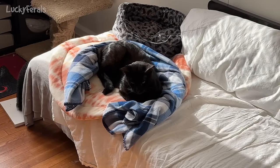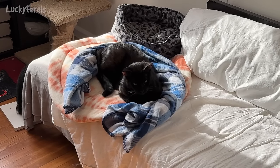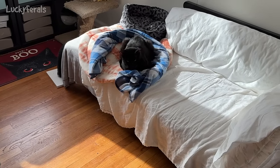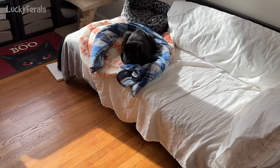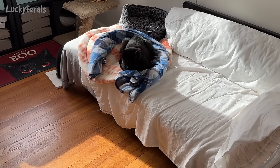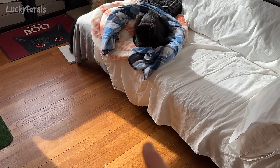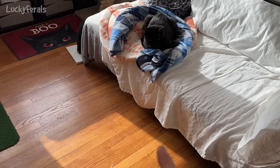Just 15, 20 minutes ago, Boo was here on his bed and Nancy was by the window and they were getting along so nicely. I just checked the security camera footage. Let me tell you what happened. Boo was on the day sofa like he is now, and Nancy came running in the room, and somebody was making horrible, nasty cat noises. She stopped a few feet away from Boo, around here. She did not jump on him or anything. She ran in, stopped here.